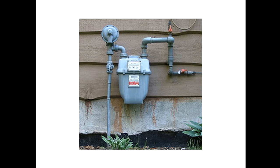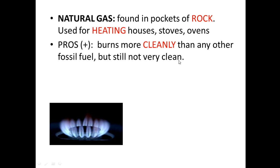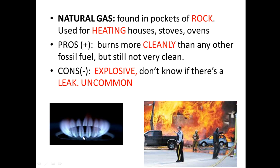Our last one: we already did solid, which was coal, liquid, which was oil, and now we have natural gas. Some of you guys might have this meter outside your house if you use gas to either heat your water or for your stoves. Natural gas is a gas found in pockets of rock. It is used for heating our houses and then used in stoves and ovens. A good thing is it's a little cleaner when it burns, so a little bit less pollution, but not that clean.